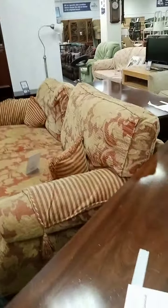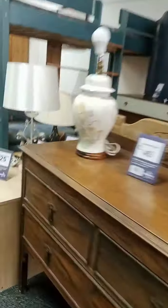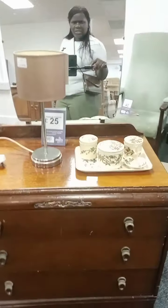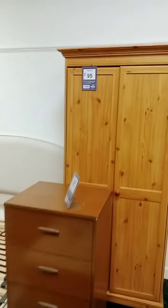£165 for this bar, and then that cupboard there is £45. This bed is beautiful, and it's £195, guys. Just £195. That's me there. This cabinet together with the mirror is £25 and the light is £5. I hope you guys are seeing. This is £125. Isn't it beautiful? That wardrobe there is £95. £20, just the drawers.